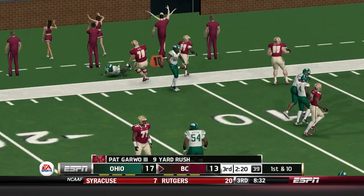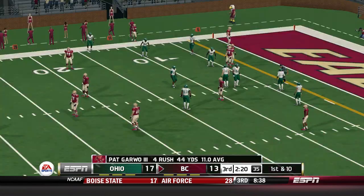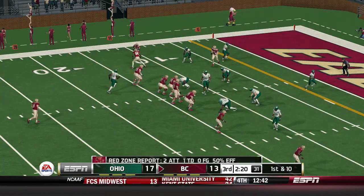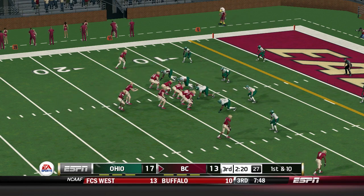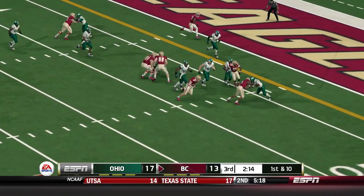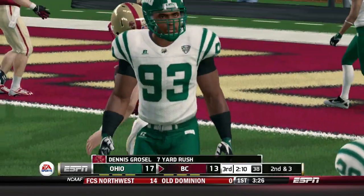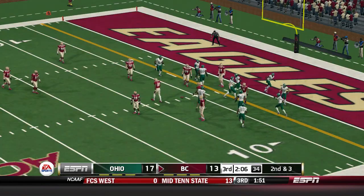Gets hit out of bounds at the 13. You like to see a team having success like this running the football. It can really open up things for the offense. Tackled after decent pickup. That's good for a gain of 7 yards. That'll bring up second and 3.